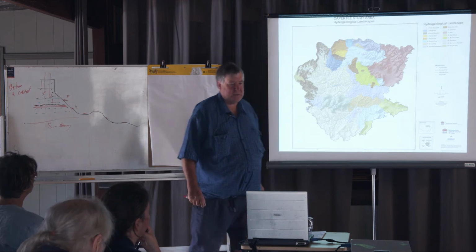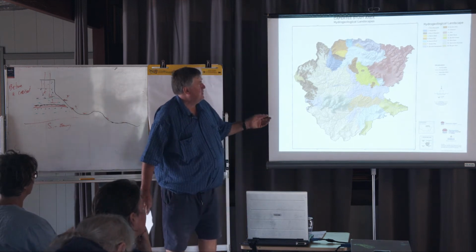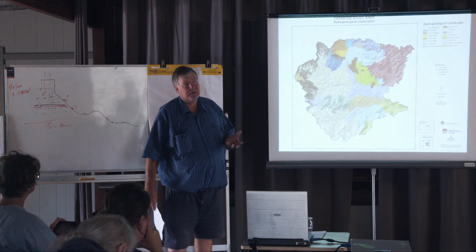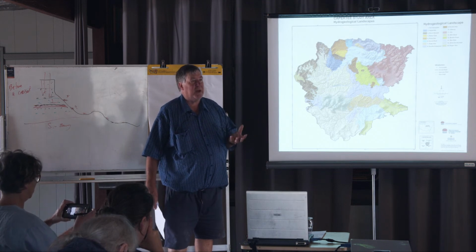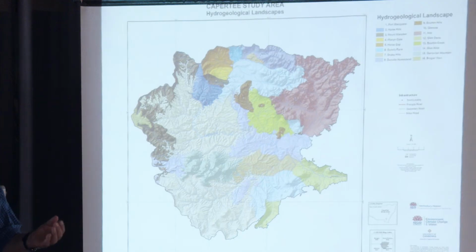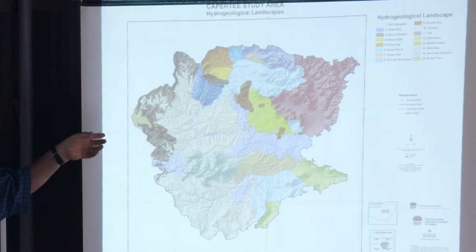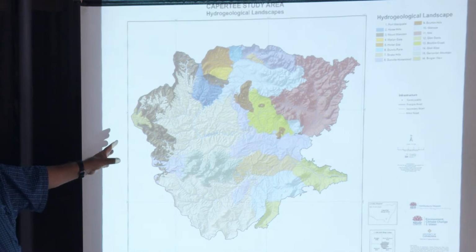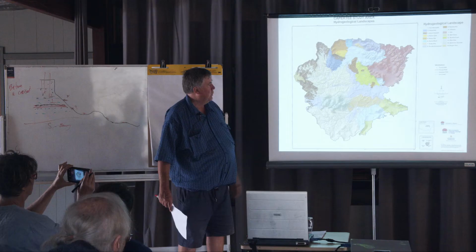And this is an older image. We've actually had two pieces of work. This work we've done for Capertee has just recently been published, and it's published to the East Bade. It's a Google Map interface. You can go and pick up where you are, and it'll show what landscape you are in. So we have altered a bit of this in the final version. We've collapsed a few units and done a bit of work with the boundary. But basically, there are different behaviours in the landscape in this area. Depends on where you are.